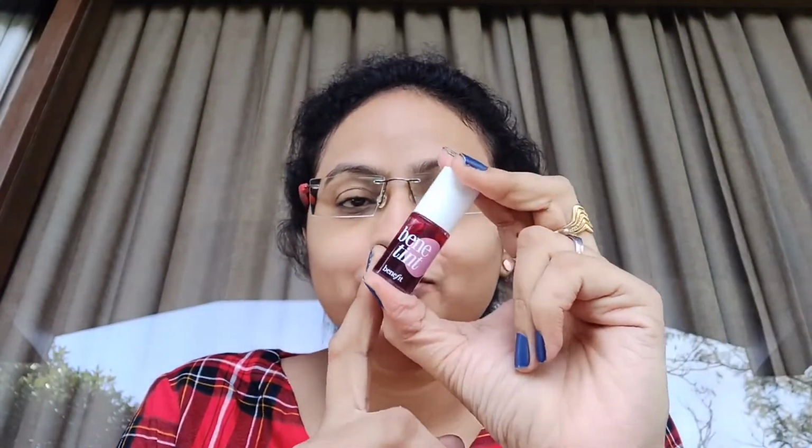Another thing is this Benefit lip and cheek tint. Okay, so I'll tell you the story. When I tried it the first or second time, it was not good. I didn't feel it was worth it because I was not using it properly. I thought I had wasted my money, but actually it's very good. You just need to give it some time to settle down. If you put it on lips or cheeks, it takes some time to settle down, and it's the best thing. So this will always be in my bag. It is very travel-friendly.